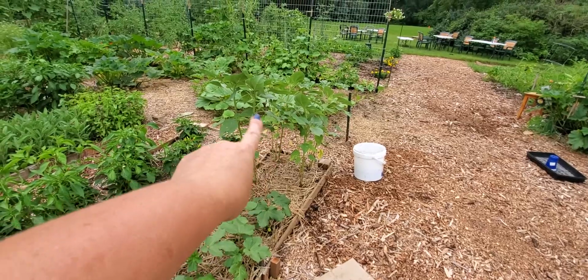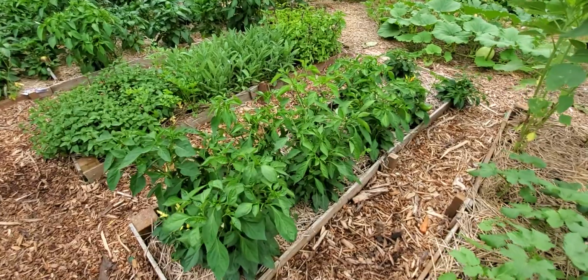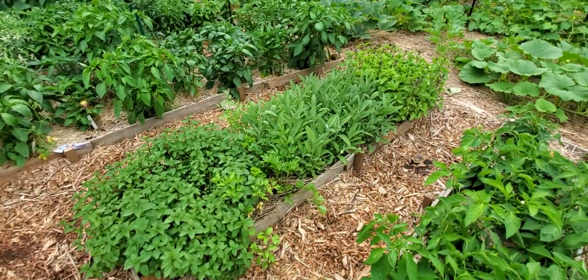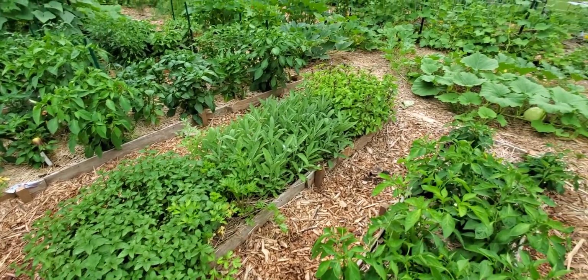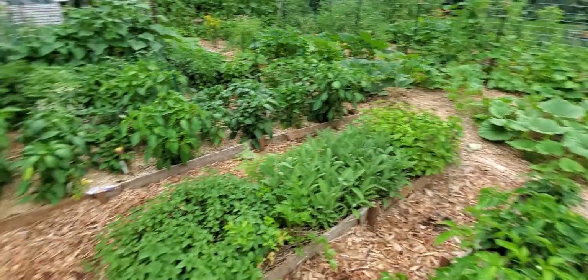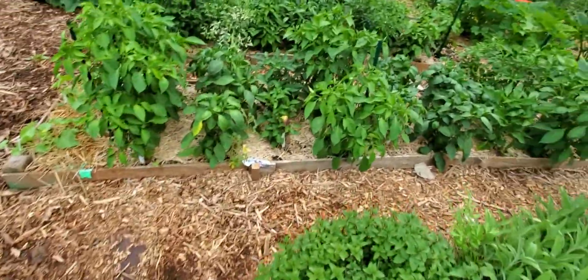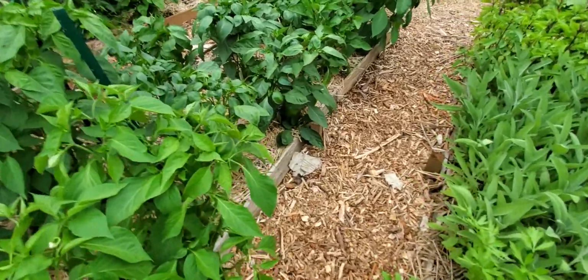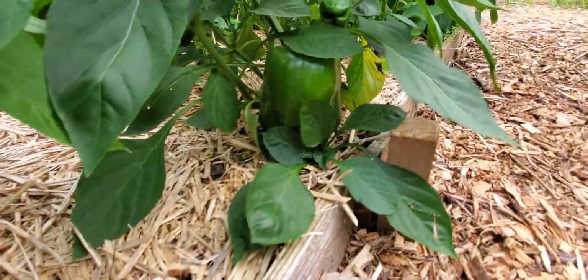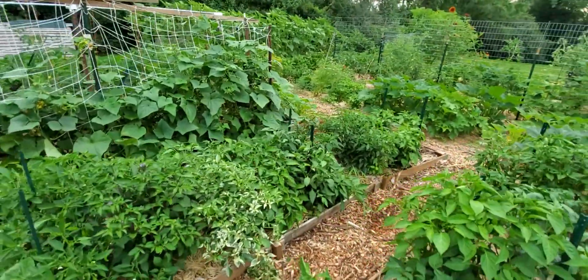Those are sunflowers, again, that we pulled out of that batch right there. That's a whole bed of peppers. Another bed of herbs. That's peppermint, spearmint, parsley, sage, and some more basil. Cinnamon basil, actually. This is another pepper bed. This is another pepper bed. Those violet sparkle peppers are looking ready. There's a green bell pepper down there. This is a pepper bed, and then that's another pepper bed right there.